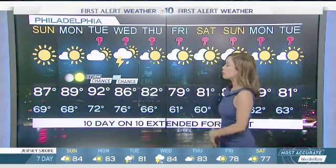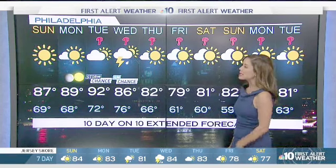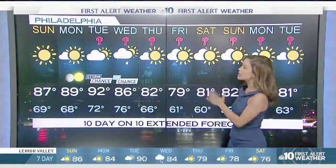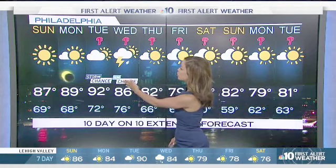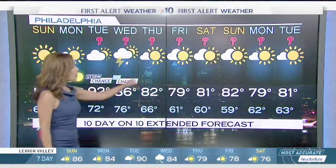The 10-day on 10 brings us a gorgeous stretch and perfect for the solar eclipse. 89 on Monday with mostly clear skies. Clouds start to develop late Tuesday into Wednesday with the chances of some showers and thunderstorms for the second half of your Tuesday and early Wednesday. Beyond that, we're seeing low 80s, upper 70s for the following Friday, 81 for the following Saturday.